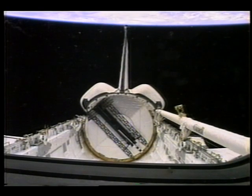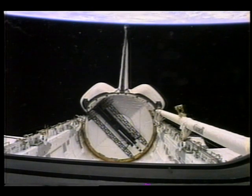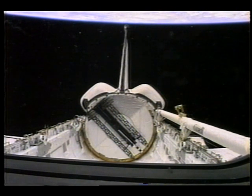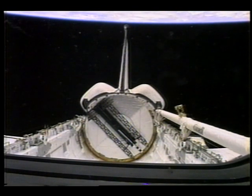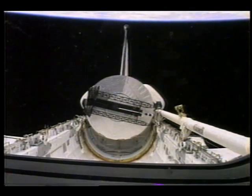What you're looking at right now is the Syncom satellite. That's an acronym that stands for Synchronous Communications. It's built by the Hughes Communications Services Incorporated for the United States Navy. It's actually leased to the United States Navy for communications in the UHF frequency with its worldwide fleet.